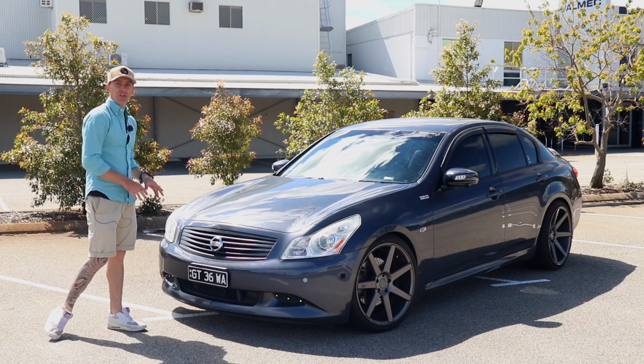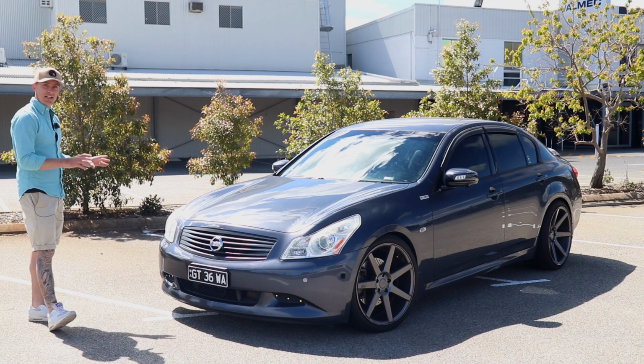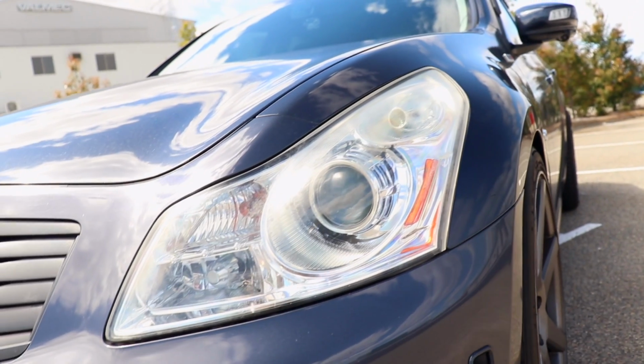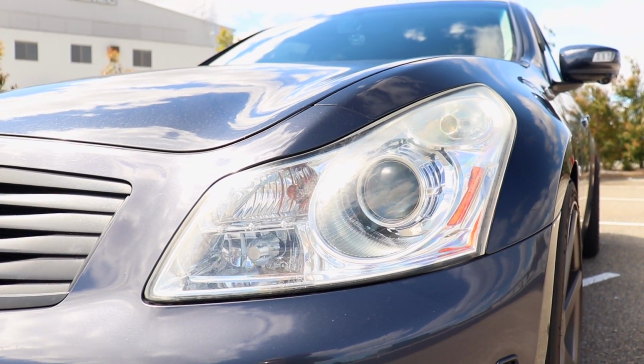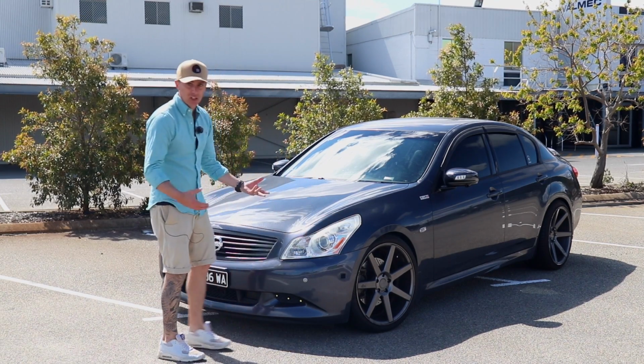Just coming to the front of the 350 GT here, guys, I actually really do like the front-end styling of this car. I think it does really look sleek and nice, and I especially like these headlights. They've been updated from the last version, and I really do like how they almost come up over the fenders here and they give it a nice look.